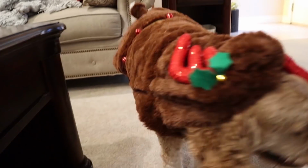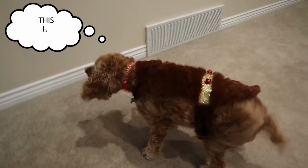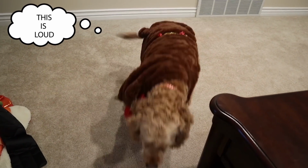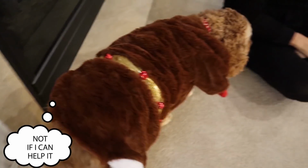Oh, hi. I like this one because when he runs, you can hear him with the little bells. And there he goes, down the runway. Costume number, I have no idea. Aww. Are you going to be a reindeer for Halloween? Keeps coming to you guys to say hi.